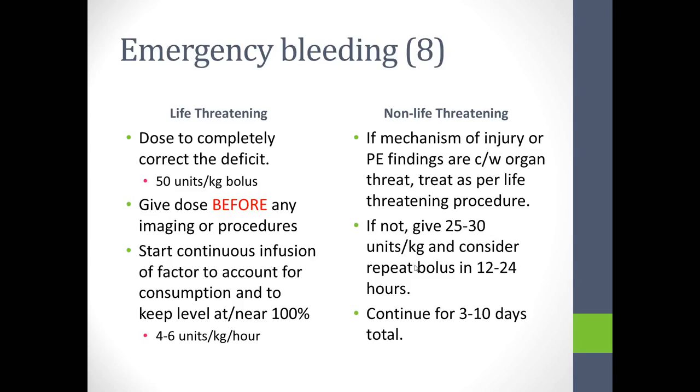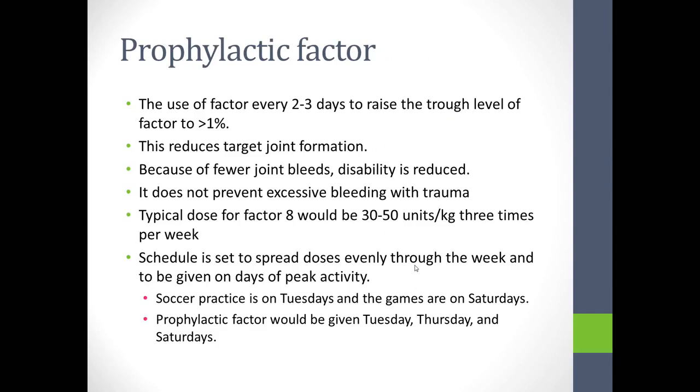Now, for a non-life-threatening bleed, we can be a little more restricted in our use of factor. If we look at the history and physical exam findings and think there's a risk for an organ threat, we treat per the life-threatening factor procedure. If not, then you can give 25 to 30 units per kilo and consider a repeat bolus later, either at 12 hours or 24 hours. We'll continue that for 3 to 10 days, depending on the nature of the bleed, but we want to make sure the bleed is sealed completely and has had a chance to resolve. With Factor IX, we use the same basic strategy, but different calculations because we want to account for the lower recovery. So instead of 50 units per kilo, we would use 70 to 100 units per kilo.